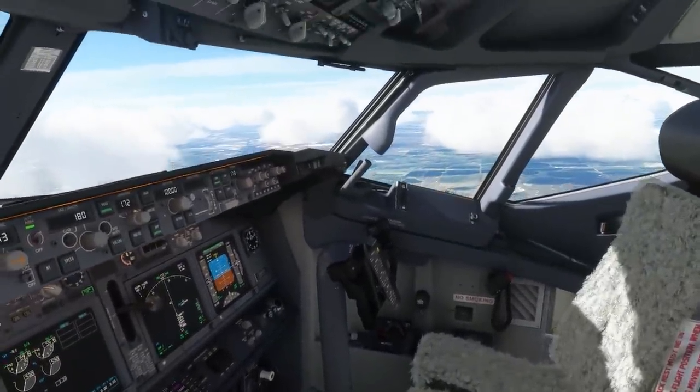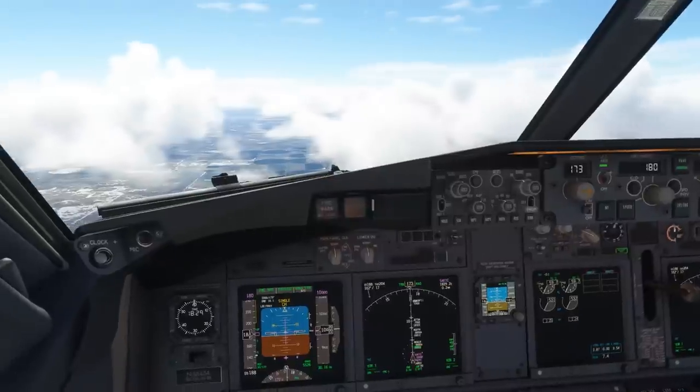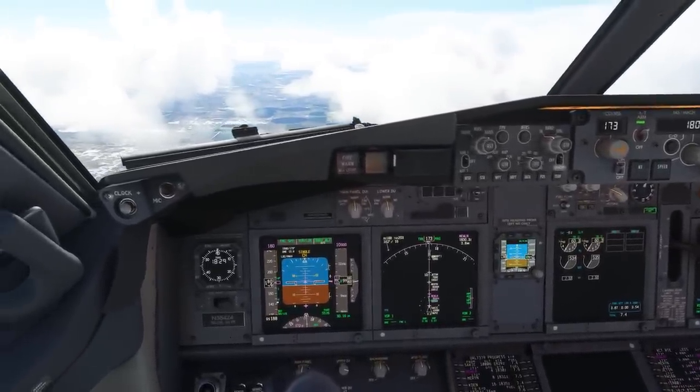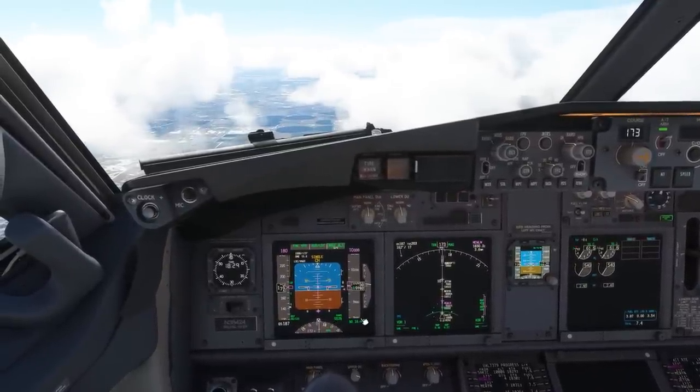A little bit tricky here to see with the cloud cover, but again, we've got the Rocky Mountains there out towards the west. So just coming through waypoint Shred. There's VNAV out, and we're expecting to see glide slope capture in just a moment.